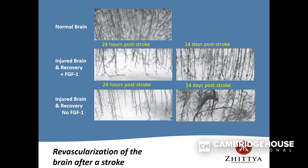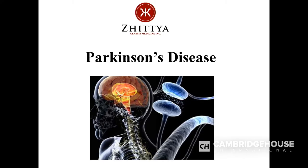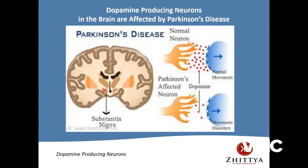We'll be starting a trial in patients who have had a stroke. It'll be a stroke recovery trial. We're treating Parkinson's disease as well with the same drug. Parkinson's disease results from death of dopamine-producing neurons in the center of the brain, causing a movement disorder, the tremors and gait disturbances that people have with Parkinson's.